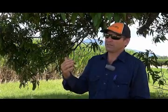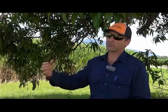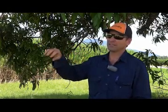So, along with a really good fallow management plan, so roundupping in fallow and using break crops, as well as being able to target these areas, over time the seed bank and the seed bed will be diminished.